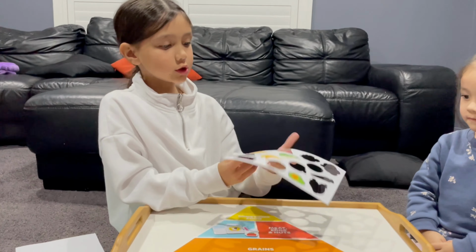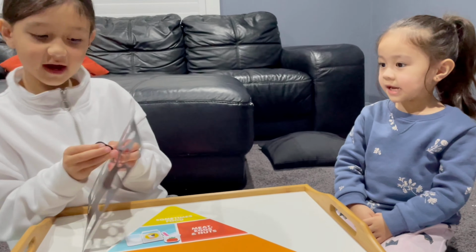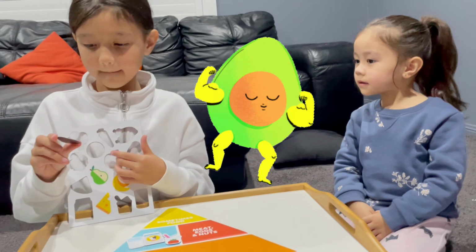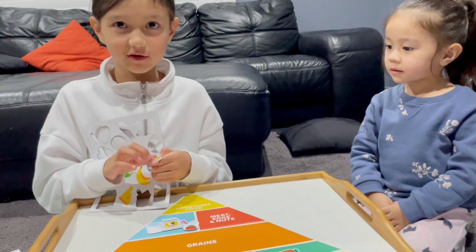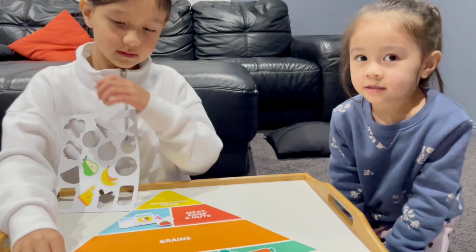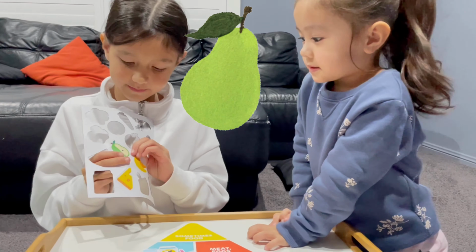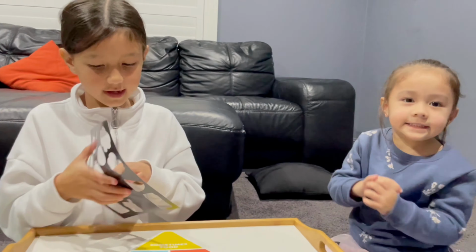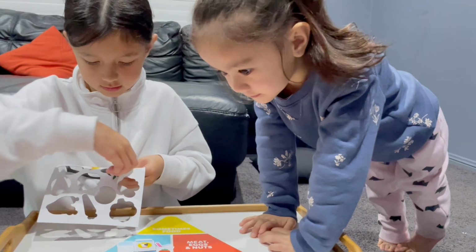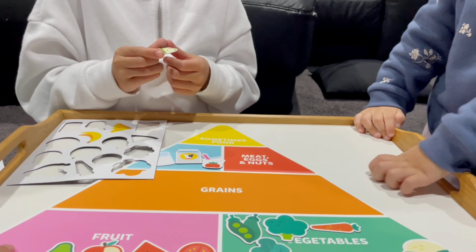So I'm going to choose the avocado. What's an avocado? Is it a vegetable or a fruit? Maybe a fruit. Yes, because of the seed. What is it called? Pear. Yes. What color is the pear? Green. Good job. Do you know where it goes? Yes. It's a fruit.